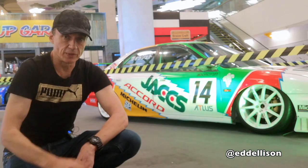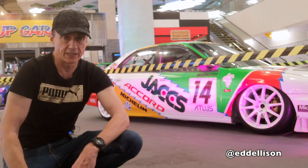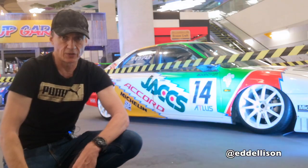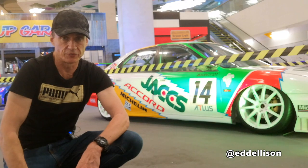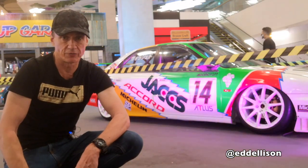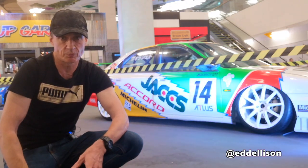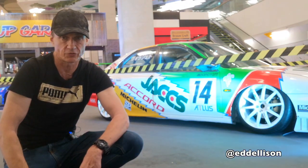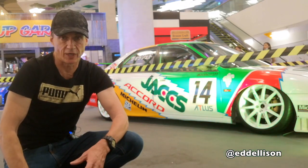This Accord behind me, this is one of the real famous Japanese racing liveries. People can really identify with this car. The original Accord is in the Honda Museum in Japan. It's a really famous, very valuable car. But this car here has been wrapped up in the same livery. Apart from being a livery that's famous for its winning, it's just really striking. It's a livery that never gets old. And you can look at it time and again.